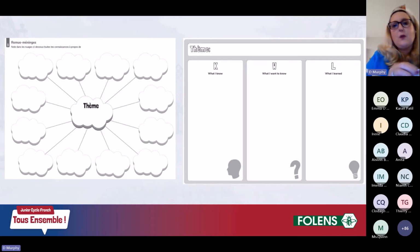Another kind of popular one that I know a lot of people use are the KWL charts. And once again, it's about mixing it up. So I might do a brainstorm, I might do a KWL chart. I wouldn't always use exactly the same technique, because if you use the same one, I find it becomes a little bit stale for the learner. So we want to keep them guessing. We want to keep them, I suppose, excited about what's coming next.